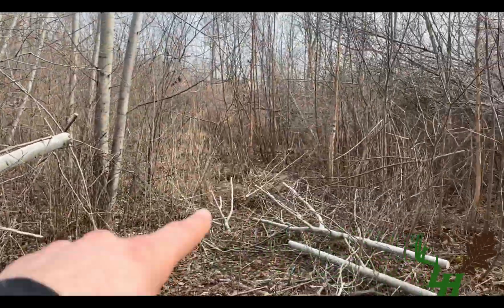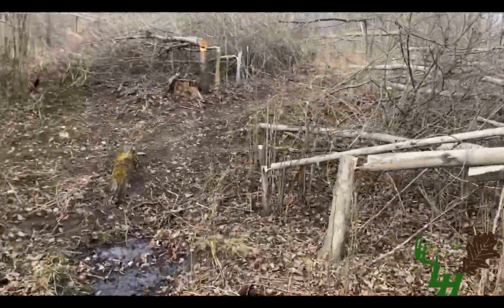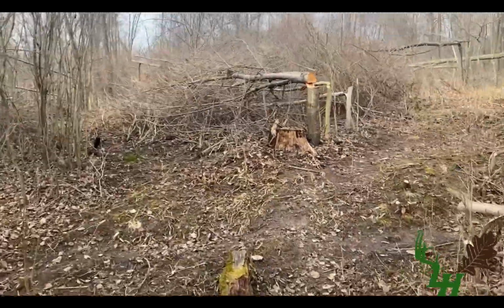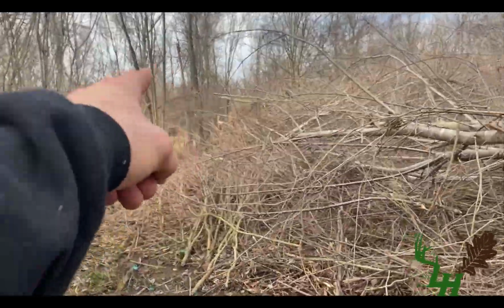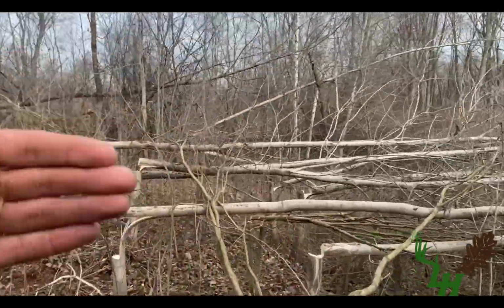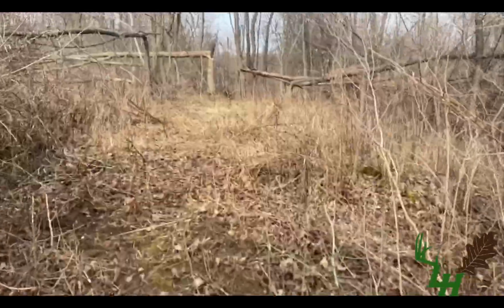So we've got several different trails that all interconnect in here. And we've basically made a giant maze out of this little 4 or 5 acres. Got lots of little trails that connect through here. Lots of walls, interior walls.